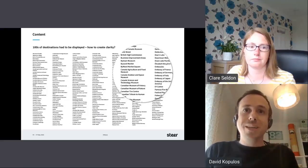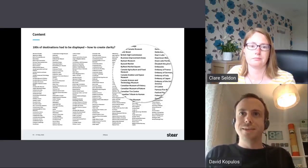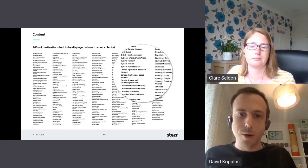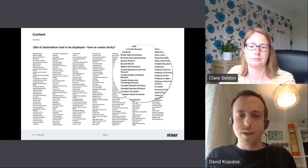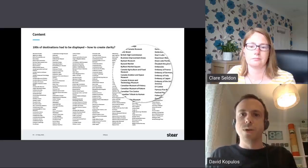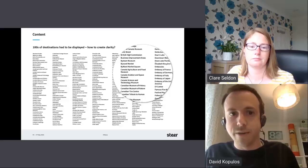The next big challenge here was to bring clarity to this map, which is, after all, intended to make the city more legible and not the opposite. The list of destinations that had to be included within a relatively small geographic area was in the hundreds, as you can see here. So clearly something had to give.